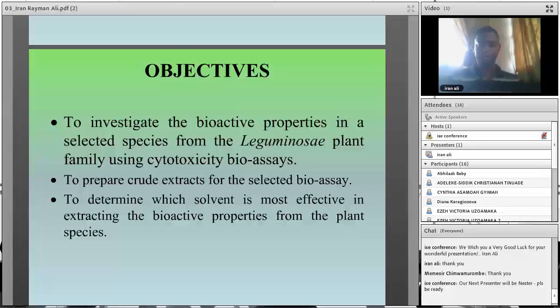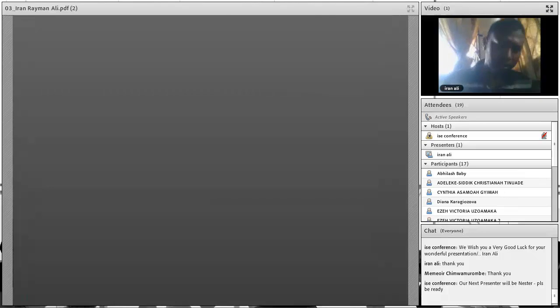Basically, it was the investigation of bioactive properties in a selected plant species from the Legumiaceae plant family found in Guyana. Now, no work has really been done on this plant family in Guyana, though the plant family around the world is very wide. The Legumiaceae is a large and economically important family of flowering plants, commonly known as the legume plant family, which includes the pea, bean, and pulse, which we normally eat on a daily basis.